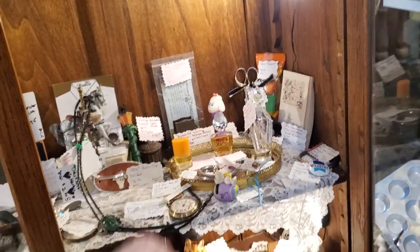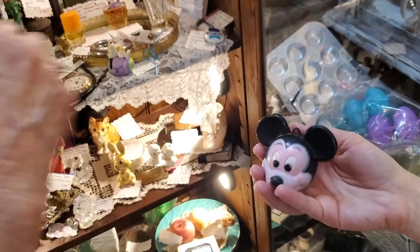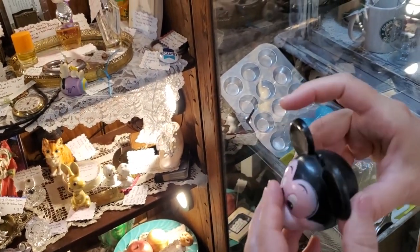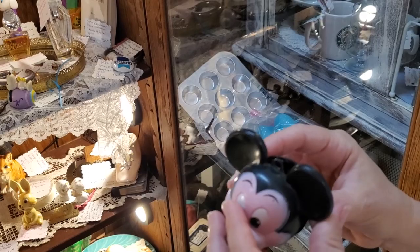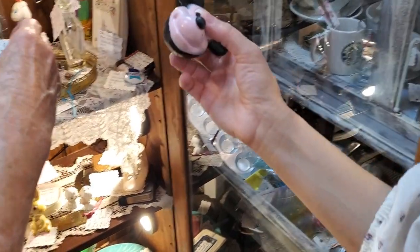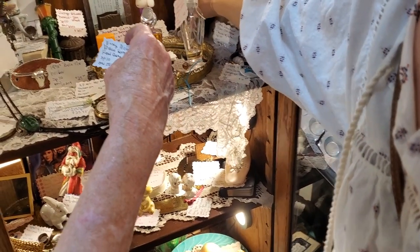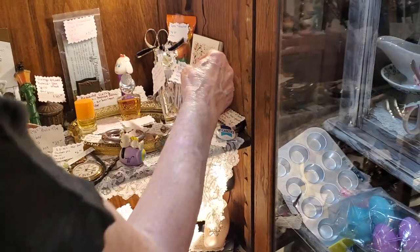And I saw a vintage Mickey Mouse or something. Yep, there it is. And I had to show it to Lisa. At first we thought it might be like a candy container, but then it turns out it's part of a game. So it's just kind of a pretty obscure, random Mickey head from a game. So we decided to put that one back.